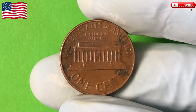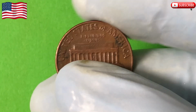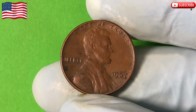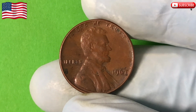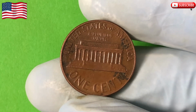1967 was a year of significant change and growth in the United States, both politically and economically. It was the year when the country was deeply involved in the Vietnam War, and the nation's economy was experiencing rapid expansion. The United States Mint, however, was still operating under the same old system of producing the classic Lincoln penny design that had been in use since 1909.